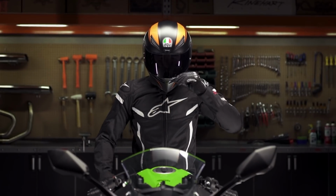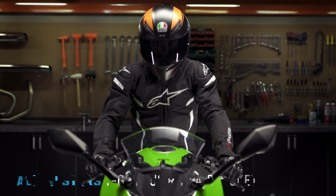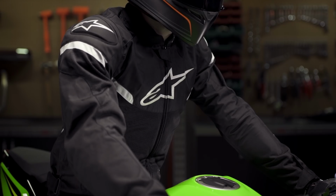Now we're going to move into another piece of important equipment, and that's your jacket. And this here, for the sporty rider, we've selected the Alpinestars TGP Plus RV2 Air Jacket. Now, this particular jacket, although hard to say, is a wonderful jacket, again, because this is a solid, basic item.